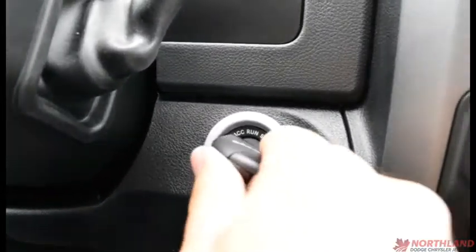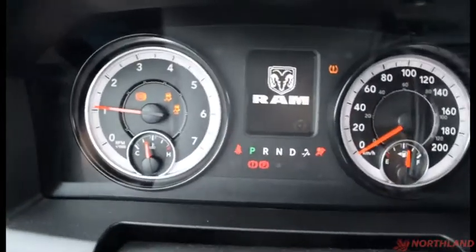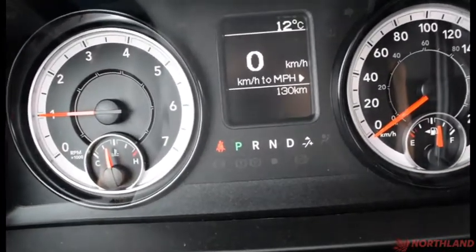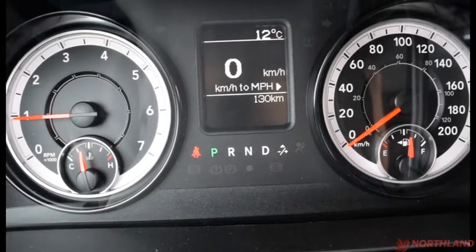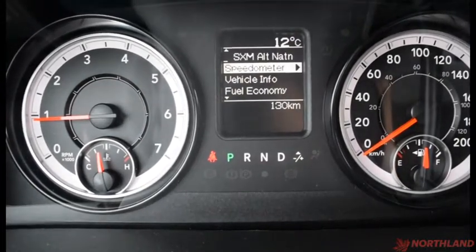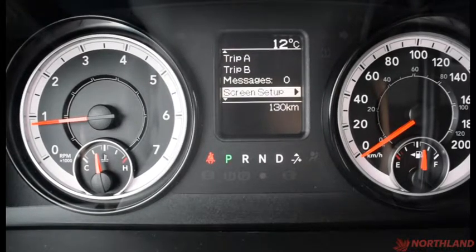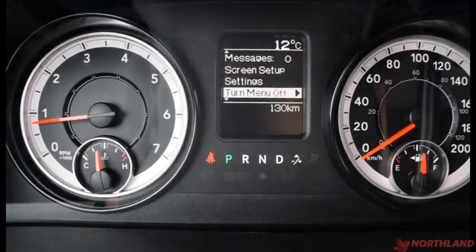Okay, let's start her up here, so key in the ignition. And we're good to go. Now right in the center here we do have our speedometer and our odometer, as well as our fuel gauge and our engine temperature. We also have how many kilometers we have, only 130, that is nothing. Also the temperature outside, and you can switch that around a bit. So you do have the channel that we're on for the radio, you have the temperature outside, and then we have our vehicle info, speedometer, fuel economy, trip A and B. You also have your messages, your screen setup, your settings, and then you can turn the menu off if it was too bright for you.